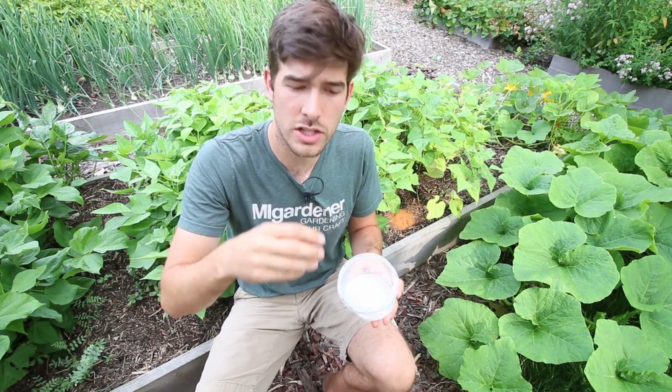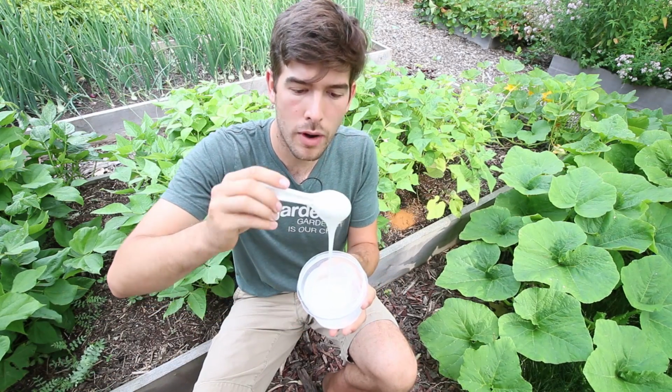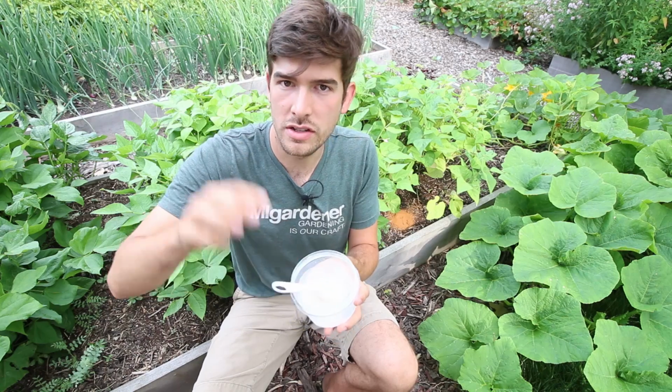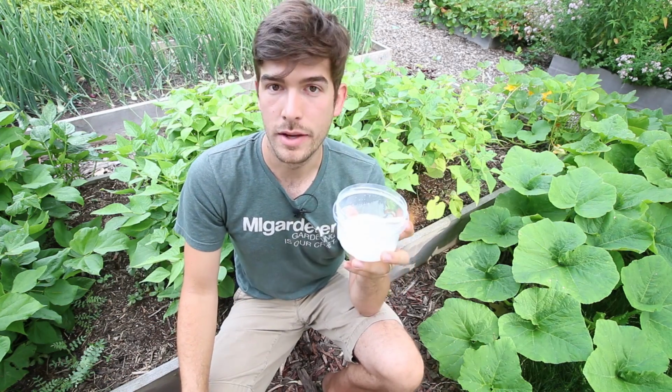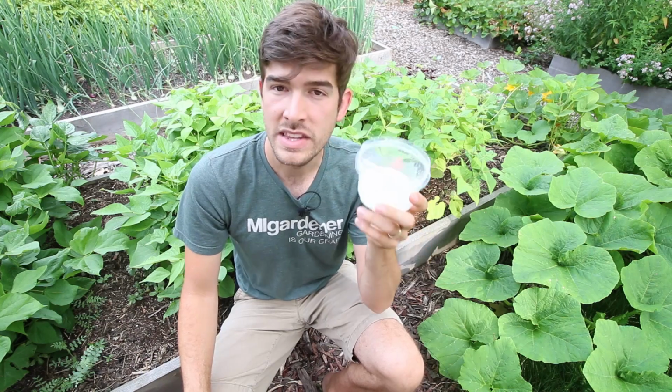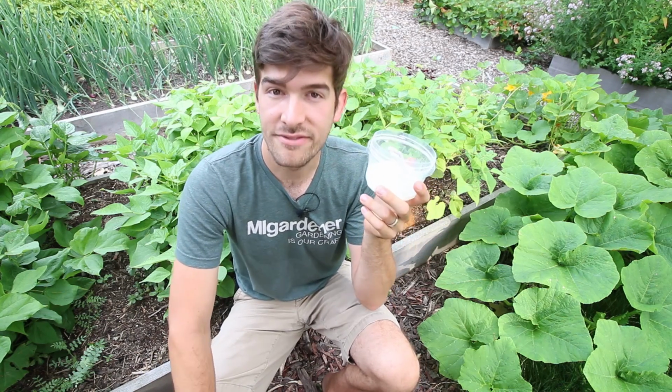And so feed them right at the source this sugar and borax paste, and what they'll do is they'll take it, carry it down, feed the ants, hopefully feed the queen, because once the queen dies, she can't lay any more eggs, and the colony is pretty much toast. So this is a very effective method, and it's very natural.